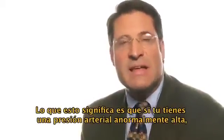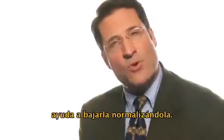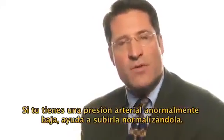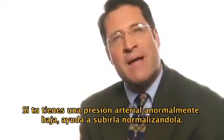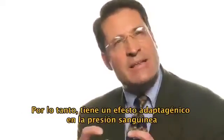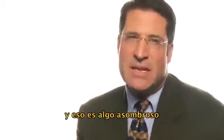And what this means is that if you have an abnormally high blood pressure, it normalizes it lower. If you have an abnormally low blood pressure, it normalizes it back higher. So it has an adaptogenic effect on blood pressure. And this is an amazing statement.